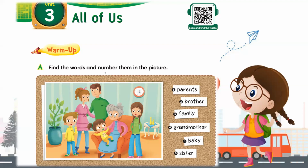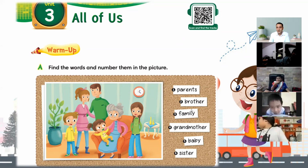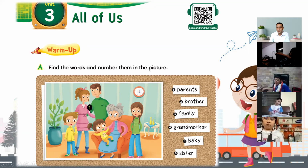Okay, so first of all, number one, parents. Who can guess? Where are the parents? Unit number 3. Here you can see in the picture, right? So number one word, it matches parents. So parents, here you can see the man in the green shirt and the woman in the purple one. So they are parents. Okay, you can write number one on both of them. Okay, so that's number one.